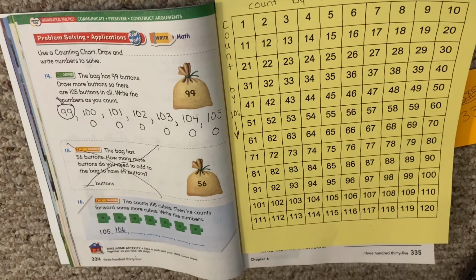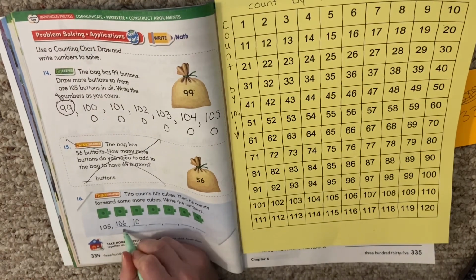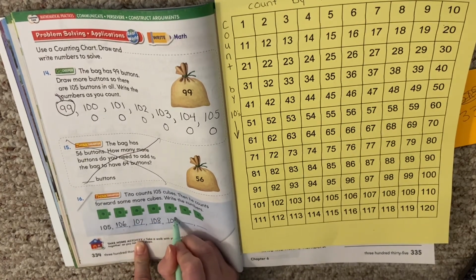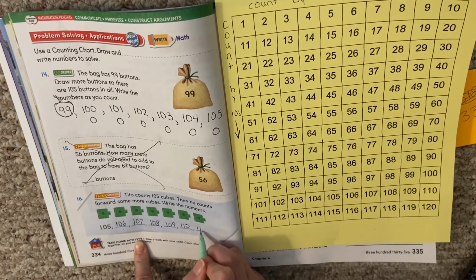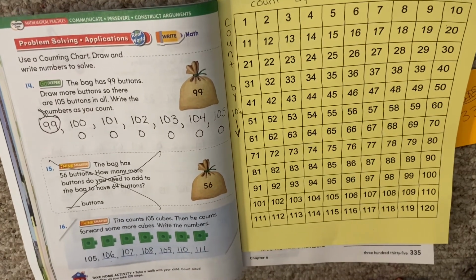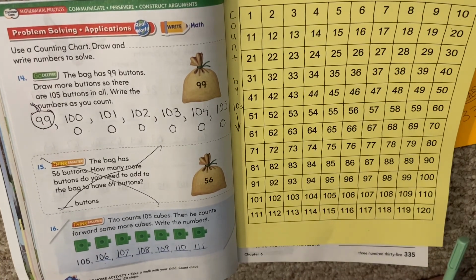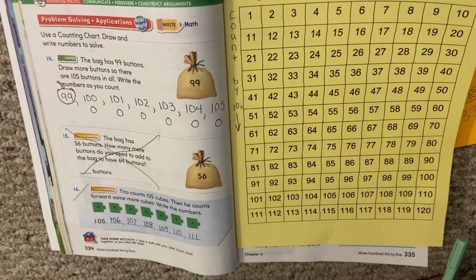All right, let's see how you did. So we had 105, 106, 107, 108, 109, 110, 111. Okay, if you made a mistake, stop and fix it. Make sure you're using your hundreds chart to help you. All right, boys and girls, you're going to work on your personal math trainer.